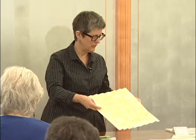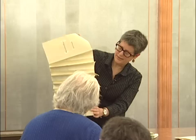This is how that hinge starts. What I did is first print it with this beautiful wood type that I have. That was all printed with wood type and then folded up, and that becomes really the hinge and the structure that holds the book together. So you can see that maybe from the back. That's how that works. You can see a little bit from the inside.